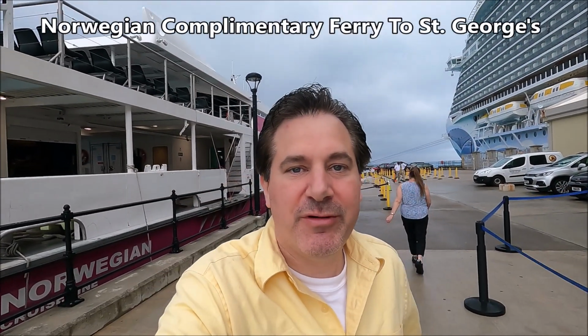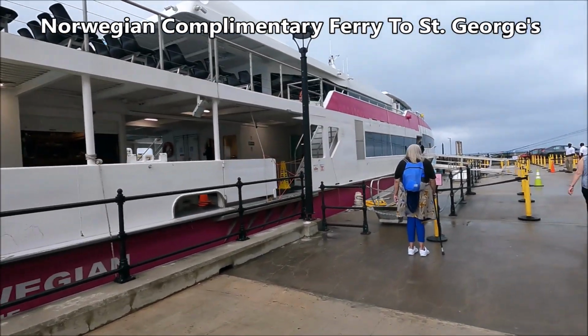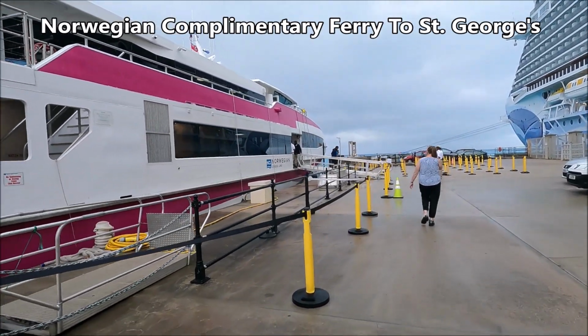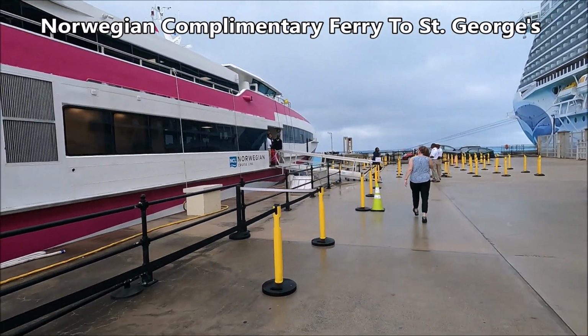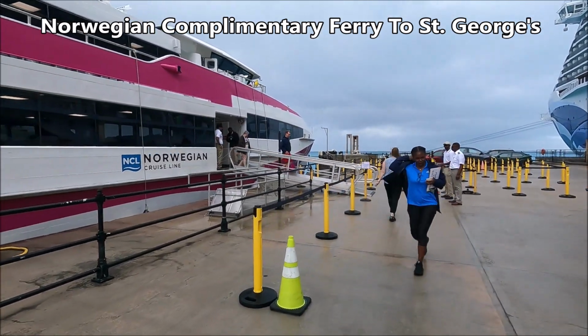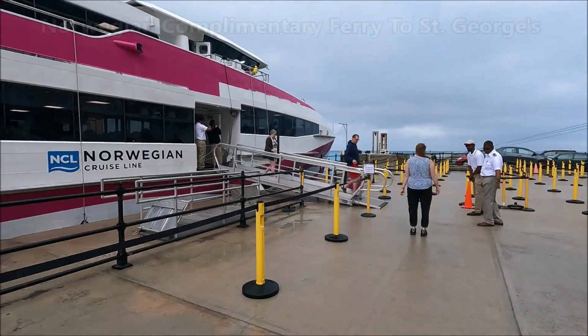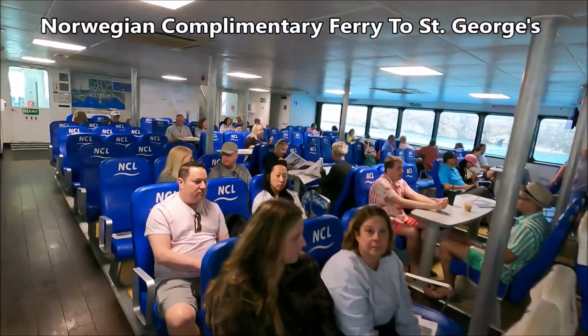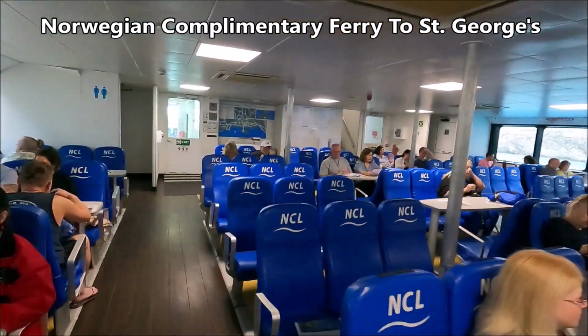So we just got off the boat in Bermuda, and we're heading on. Norwegian has a ferry that they have right here from the port that goes to St. George's. So we're going to be taking the ferry here from Royal Dockyard to St. George's, and it's leaving at 9 o'clock this morning. So this is the Norwegian ferry that goes to St. George's. This is the lower level.